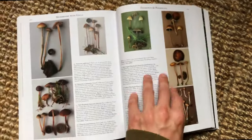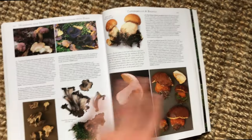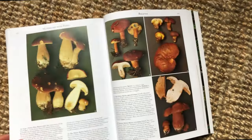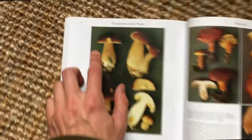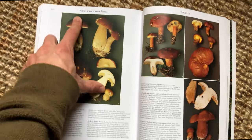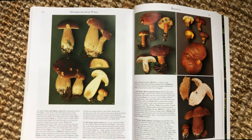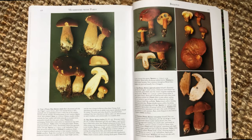So we are looking for the boletes. So that is somewhere, if I remember rightly, near the back here. Yes, here we go, Cantharellus and boletus. Boletus, we're in the mushrooms with pores section. And you see here, that's your penny bun or your cep, Boletus edulis. So that is the porcini mushroom, the one that everyone's after.